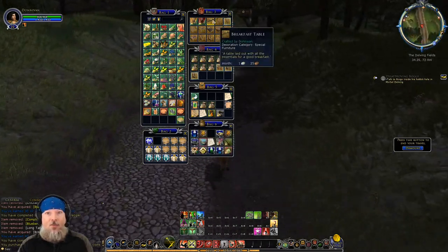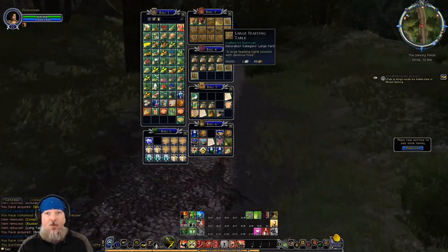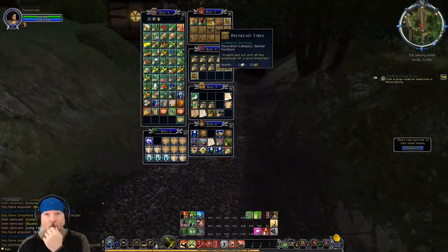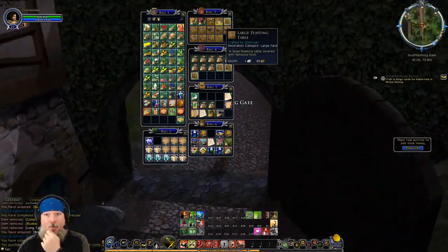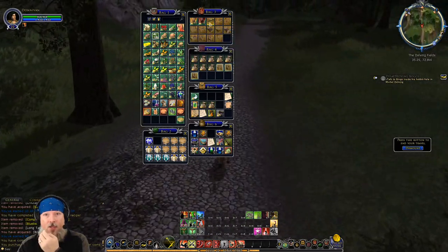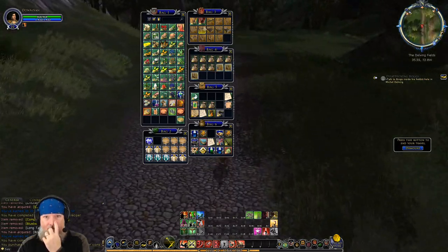Got a whole bunch of stuff. I've got a breakfast table. These are the crafted ones, by the way. The breakfast table and the large feasting table. One of those is for the yard, and the other one's for inside the house. It says special furniture. So we'll see what it looks like inside the home.